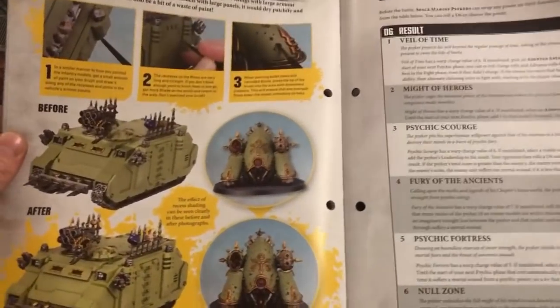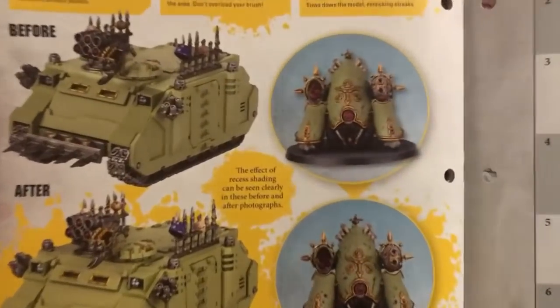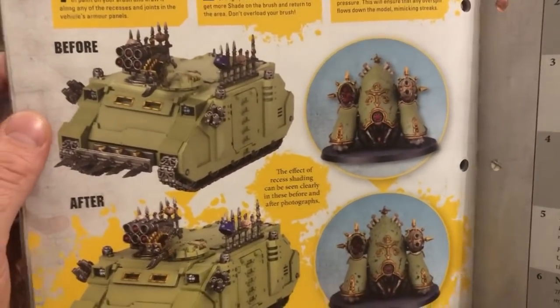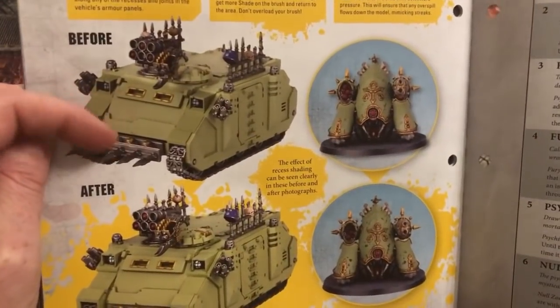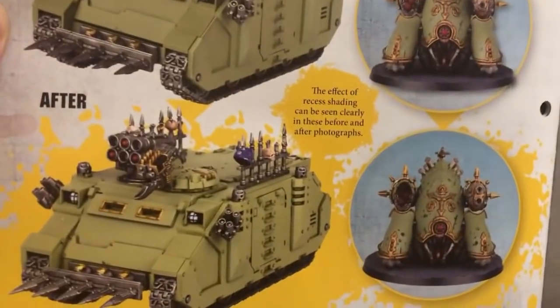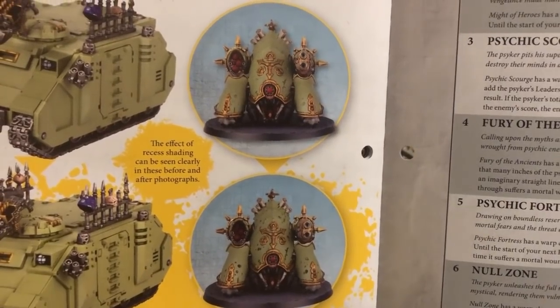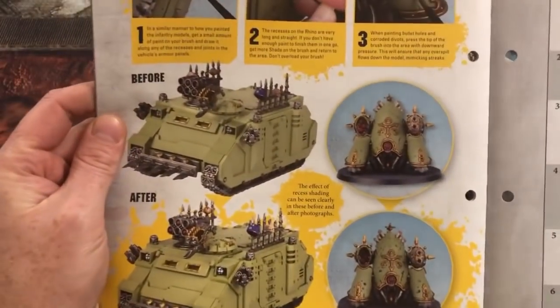And here we go. They're showing it being applied to miniatures, to vehicles. That's what I meant to say. And you can see the before and after shots there. It really does make a massive difference once you line in that shading.